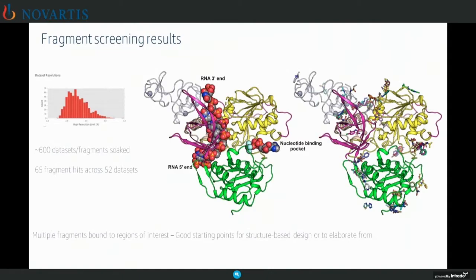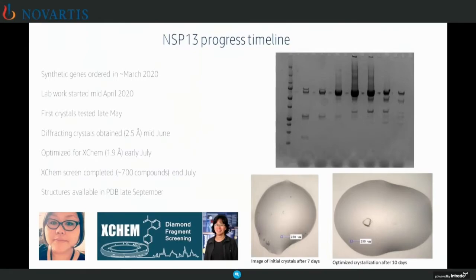Just advance the slide. Sorry, I've gone too far. Yeah. So we got some synthetic genes around March. We were quite restricted over this time in what we could do in the lab because of coronavirus restrictions. But we got the first crystals in May, and quite quickly we were able to optimize to around 2 angstrom, and we've got reproducible crystals. These two people were really key to help me get on the way. This is Leah, who was helping with the protein work, and Alice at Diamond, who helped with the final crystal optimization and all the mounting.